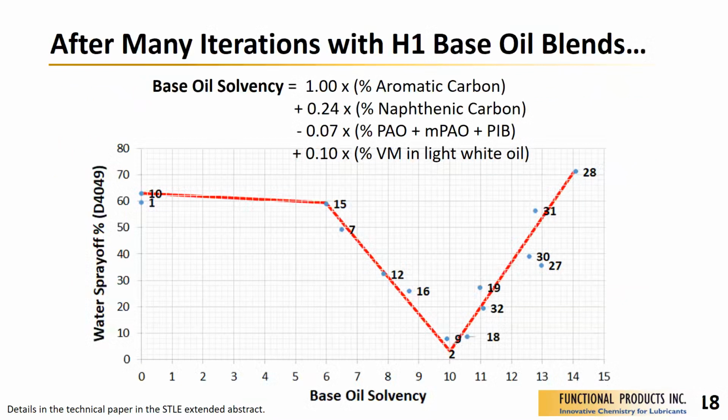Okay, so after many, many iterations, what we find is that base oil solvency with H1 oils can be best represented with these 4 terms. So it is the percent aromatic carbon from things like alkylated naphthalene, the percent naphthenic carbon from things like white oils from group 3, and then we have to subtract out some base oil solvency if we're using synthetic oils like PAOs, PIBs, and then we can actually add back a little solvency if we're using viscosity modifiers that are based in light or low viscosity oils. So that carryover can actually improve solvency somewhat.